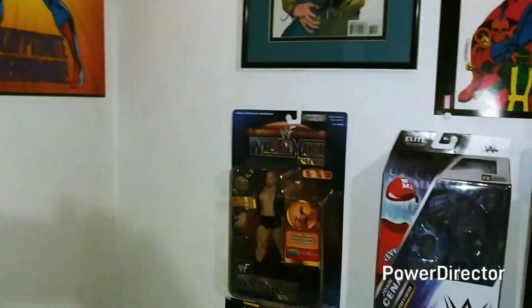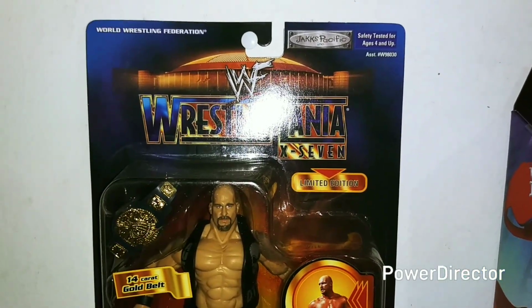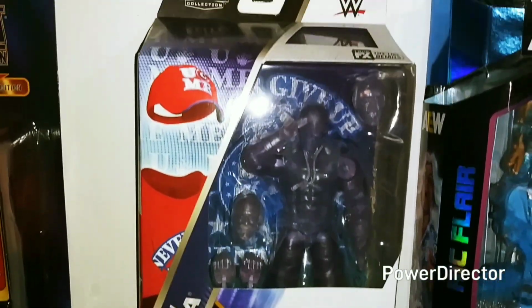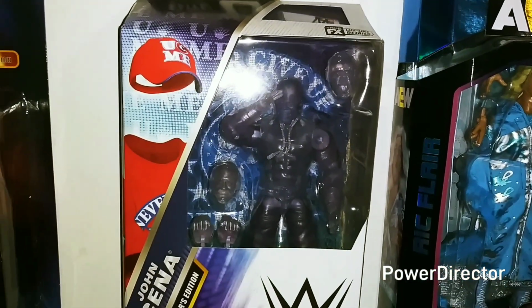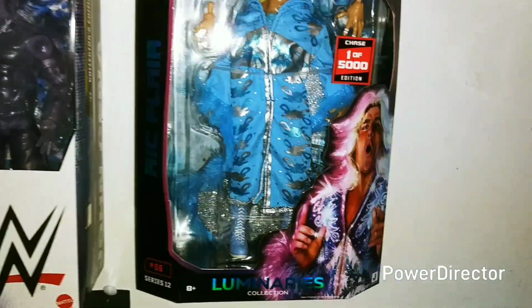Coming on down here into some wrestling figures. Got this awesome WWF Stone Cold from 2001. Got the Invisible Cena here, who just had his last match the other night. Still can't believe his career is over, man. I feel like he could have went a couple more years.